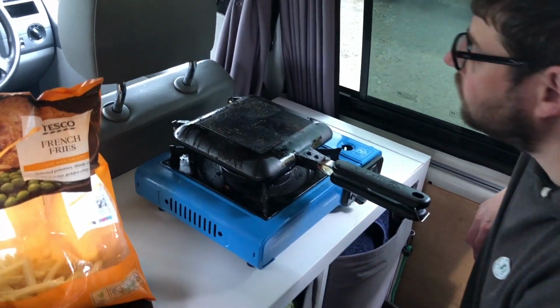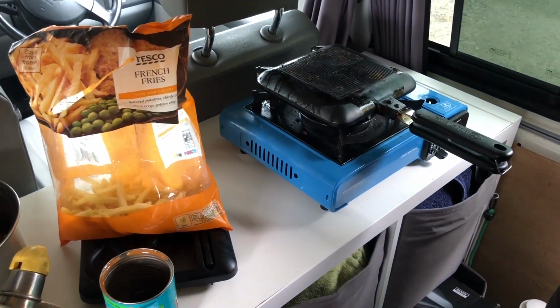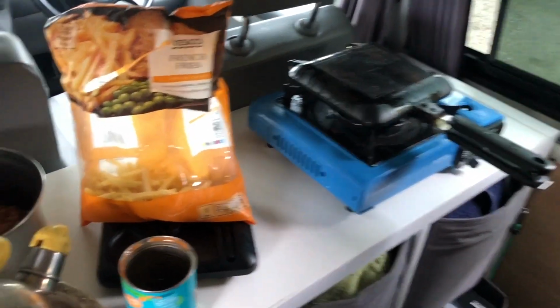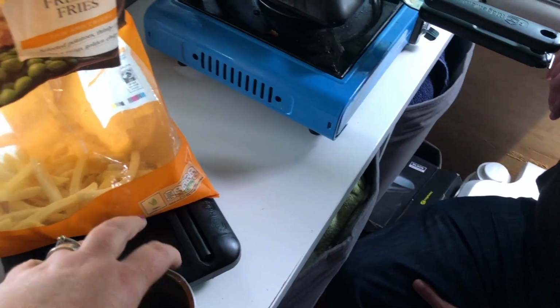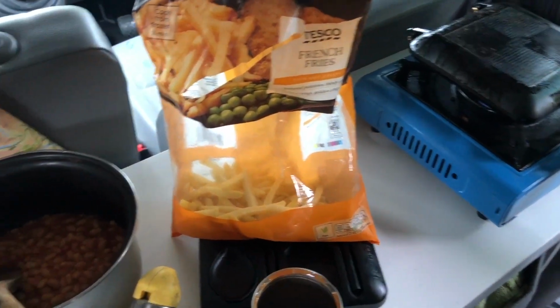Because we've been driving a lot today, we had leftover casserole for lunch, so we've eaten quite a bit today. So we're having some chips as a bit of a treat. Got some beans, good old Heinz baked beans, because you can't go wrong. And we've got some corn sausage rolls. So we're just having chips, beans and sausage rolls for tea.